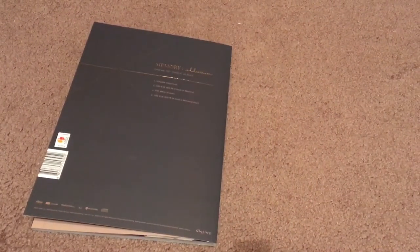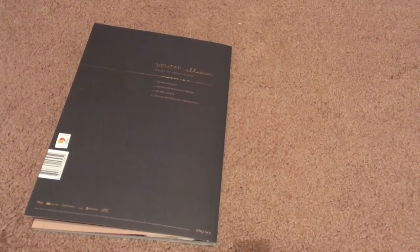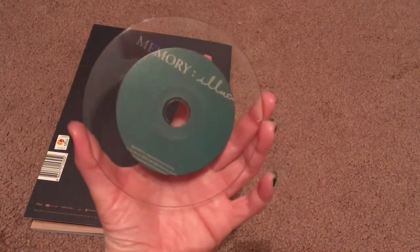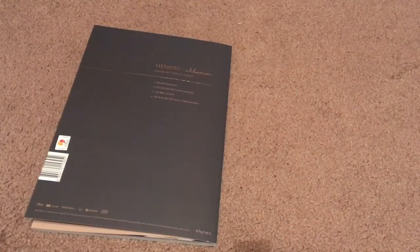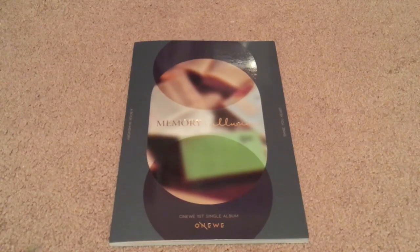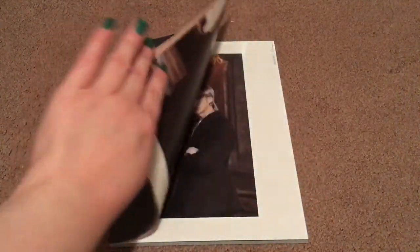It's so pretty. Most CDs nowadays are kind of an afterthought. It doesn't really matter what they look like because you're not going to do anything with them. But this is so gorgeous. I would put this on display by itself. It's so pretty. Alright, so now let's just see what photo cards and bookmark I got in the second copy.